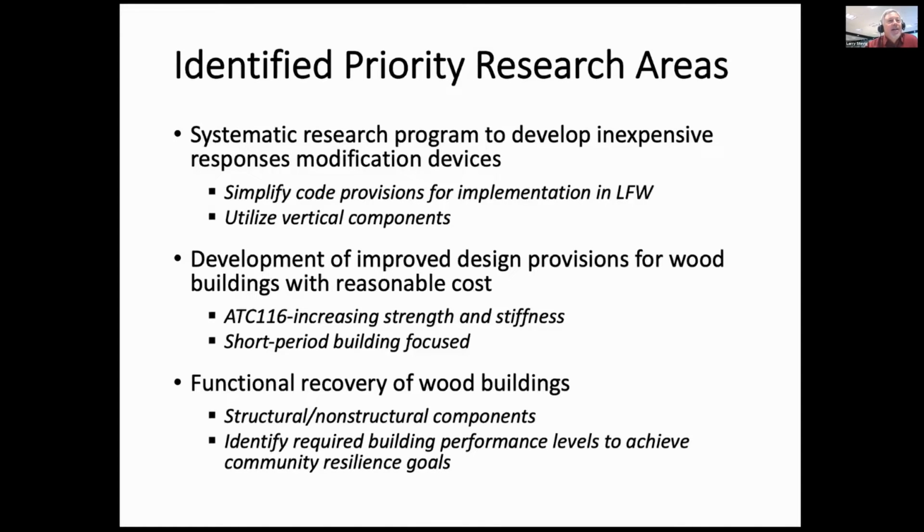So our first idea for wood had to do with developing a research program to look at inexpensive response modification devices that may be dampers or base isolation, something that would serve to improve performance, reduce damage.